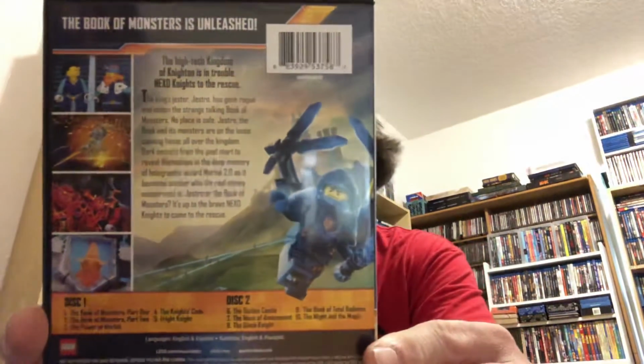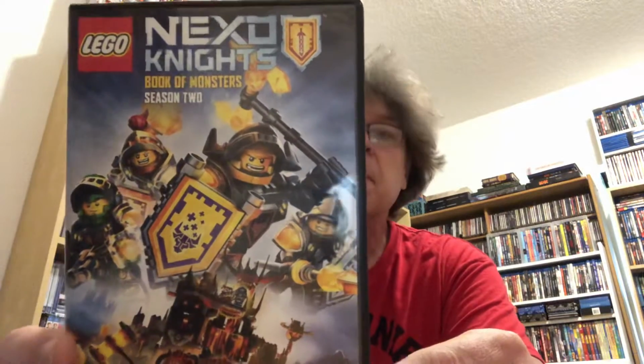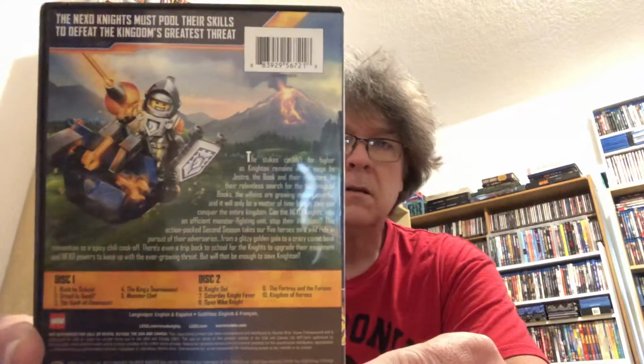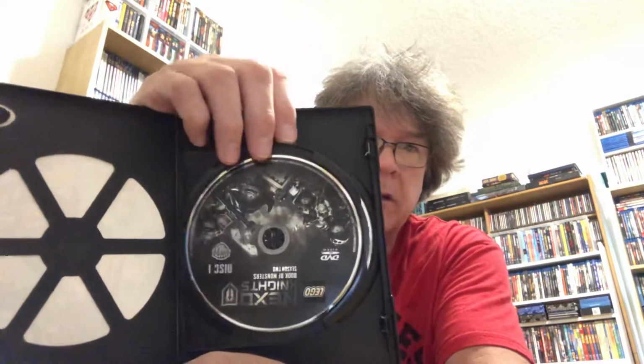A lot of animation, a lot of horror films in these collections this time. Then Lego Nexo Knights Season 2, Book of Monsters. 2-disc set as well. I enjoy watching the Lego cartoons. Pretty good. A little cheaper than buying the Legos anymore. I've got way too many I've got to get rid of.